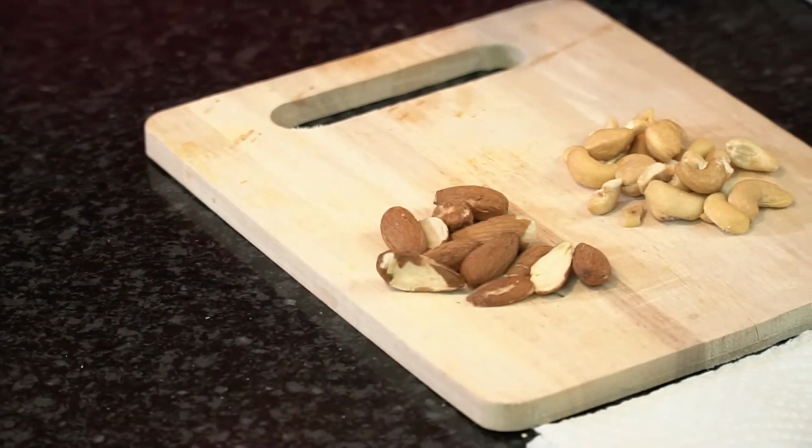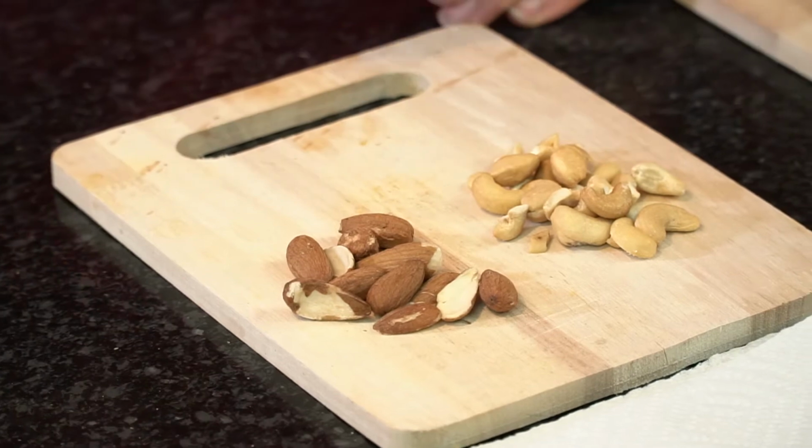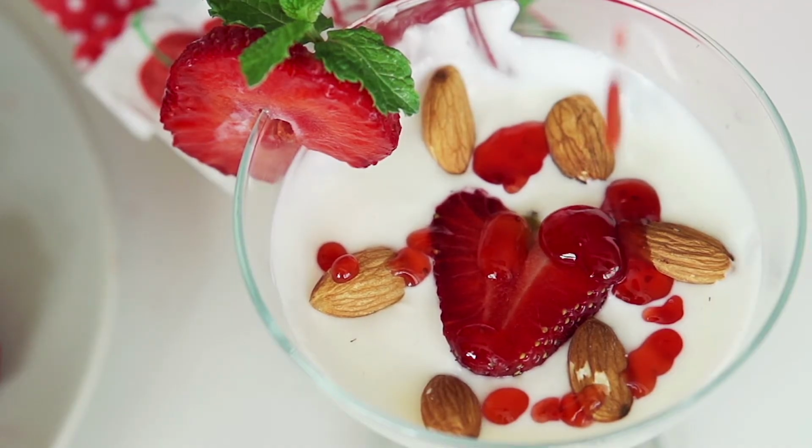The first ones are almonds. I hate to break it to you, but almonds are way overrated. Okay, they're super high in omega-6s, so they have kind of the wrong profile of fats that you want, but additionally, they have something known as phytic acid in them. And that phytic acid is a big no-no because what it does is it binds with minerals in your body and makes it so your body has a hard time absorbing minerals.